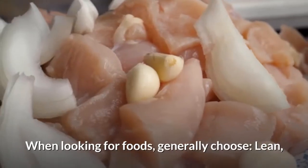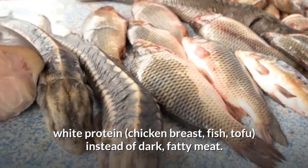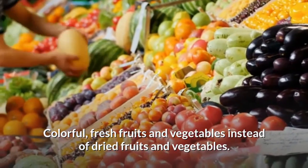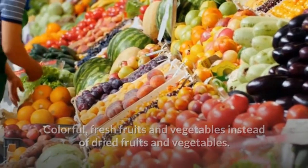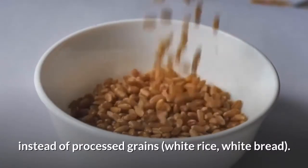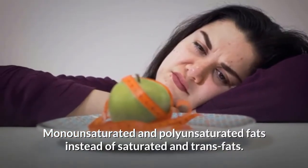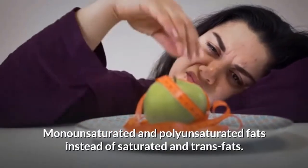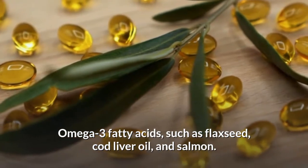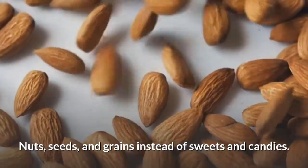When looking for foods, generally choose lean, white protein, chicken breast, fish, tofu, instead of dark, fatty meat. Colorful, fresh fruits and vegetables instead of dried fruits and vegetables. Whole wheat grains, brown rice, whole grain bread, instead of processed grains, white rice, white bread. Monounsaturated and polyunsaturated fats instead of saturated and trans fats. Omega-3 fatty acids, such as flaxseed, cod liver oil, and salmon. Nuts, seeds, and grains instead of sweets and candies.